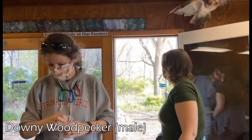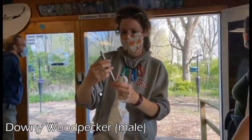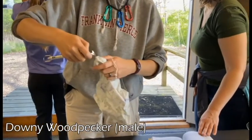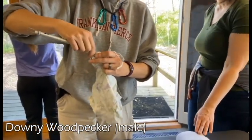So we weigh these guys with a tool called the Pesola. And this is a basic hanging gravity weight.